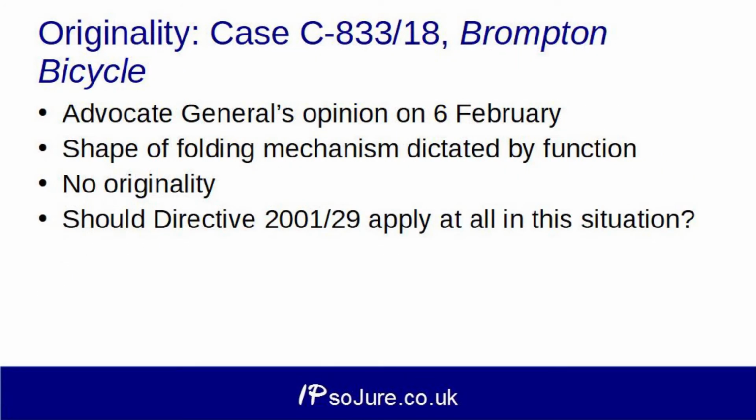Next, I want to depart from what's in the pre-exam update slightly to mention another case that's relevant to these issues, the Brompton bicycle case, in which the Advocate General gave an opinion on the 6th of February. So it's within the time frame for the exam, whether or not it's within the time frame for the UK having to follow it. This is a reference from a Belgian court, the court in Liège. So it concerns Belgian copyright law.